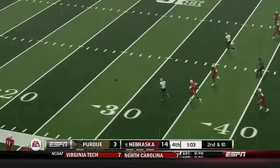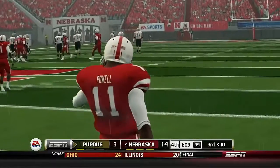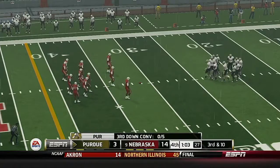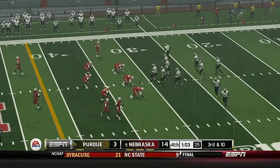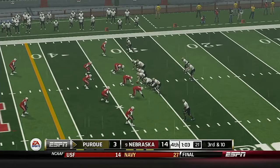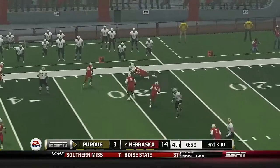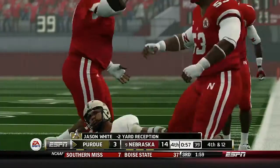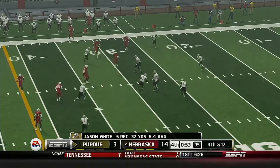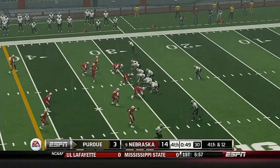He chucks it downfield. No, incomplete. Third down, 10 yards to go. Ball on their own 31. Makes the catch, and the defense is all over him. They bring him down for a loss. That's a two-yard loss. Not much going on there. Those kind of plays will not work against this defense. You can be sure of that.